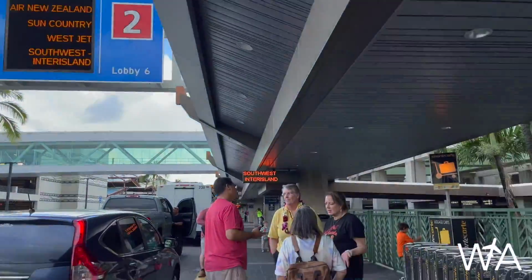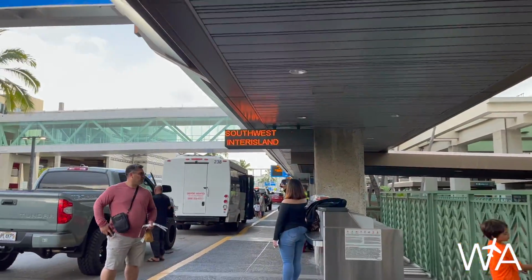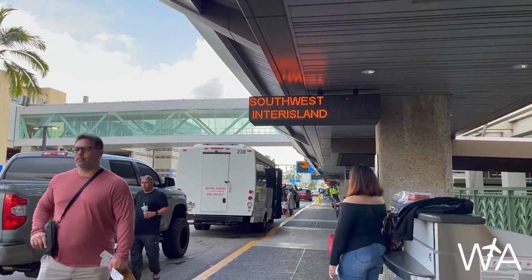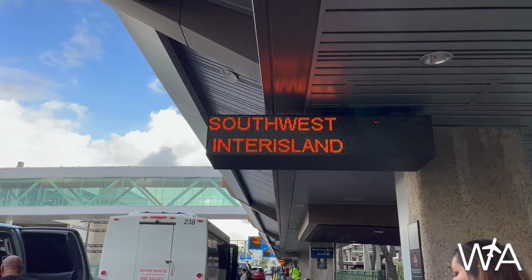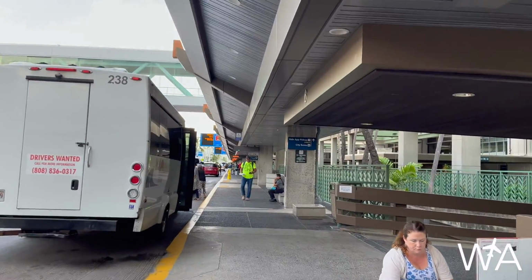Southwest entered the Hawaii market back in 2019, putting them in direct competition with Hawaiian Airlines on inter-island routes. This competition also means competitive fares, with my flight to Kona today costing only $39 all in.